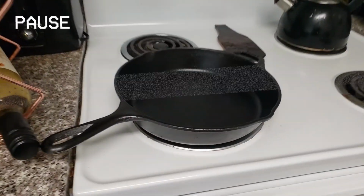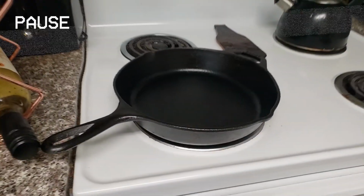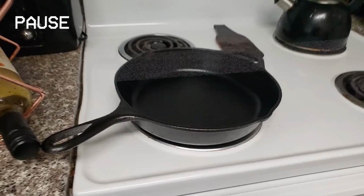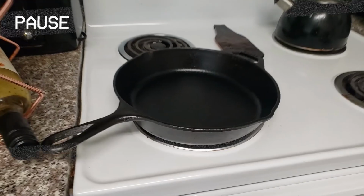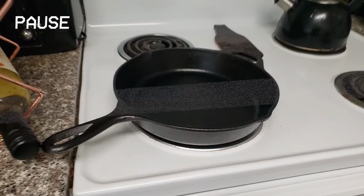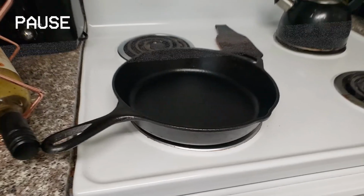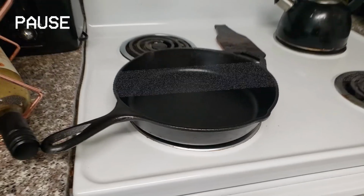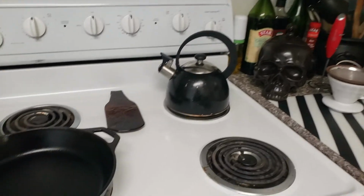This guy right here is my pride and joy. I grew up with cast iron around the house, but I never had it as an adult until probably the past year and a half. And since then, I've been babying this guy into shiny gloriousness. Very, very proud of it.